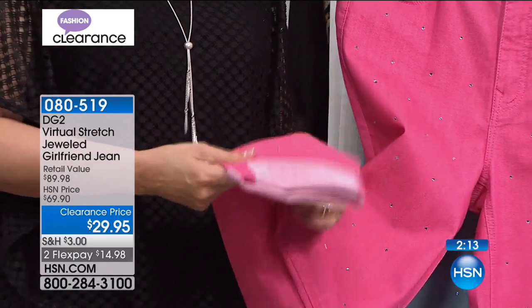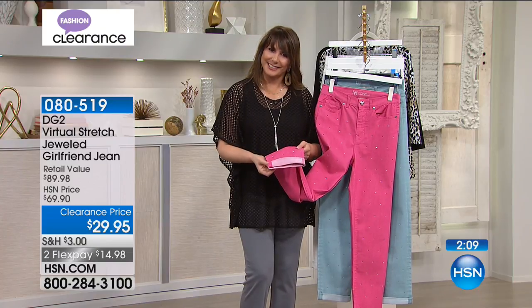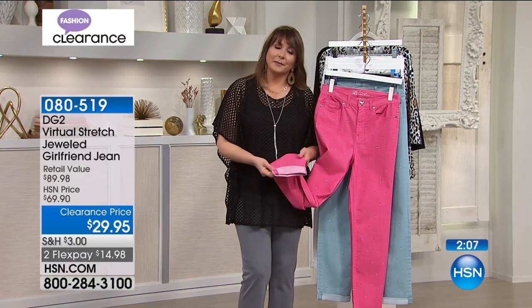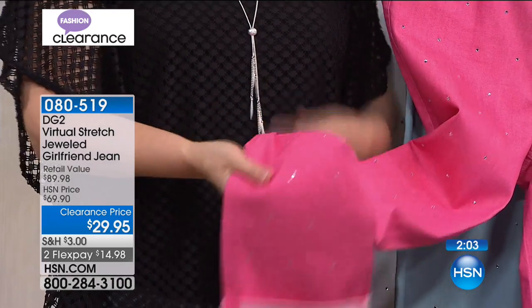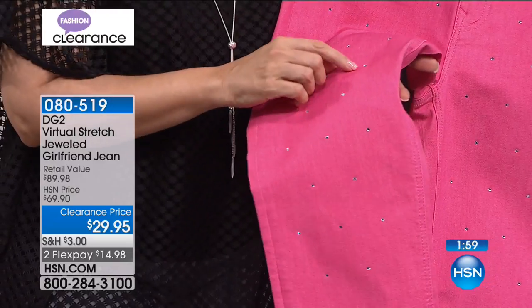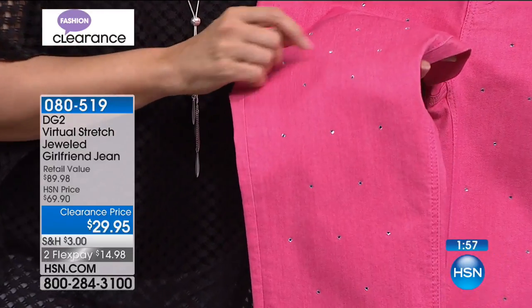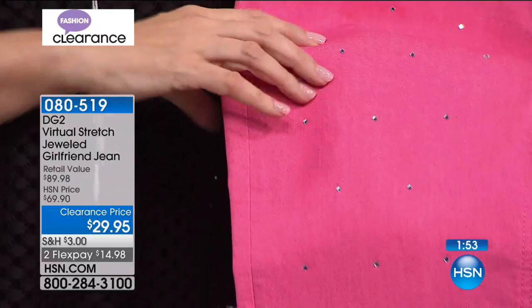Okay, so girlfriend jeans typically are shown cuffed. Diane gave us the versatility of being able to uncuff them or cuff them, entirely up to you. But that is a great detail. Do you see the sparkles on this? It's a heat-sealed crystal right there. That's gonna stay in place.